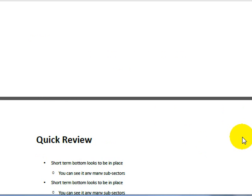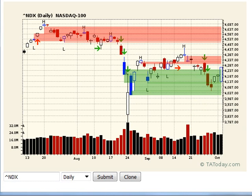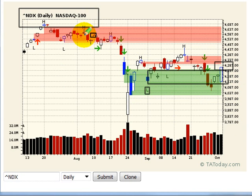If we look at, quick review, what happened, the short-term bottom, in my opinion, looks like it's in place. And you can see it in many of the subsectors, and you see it in the NDX. So let's pop to the NDX first and take a look at it. What I'm looking at here is the early indications that you look for to tell you that a turn is taking place. In particular, in this case, we have this swing point low. That's a bearish retest, regenerate. You got under it here, you stayed under the bar, now you're back over it. If you get one more bar up here, which would be tomorrow, that would give us a pretty good indication that this particular index, the first index and the strongest index, is in fact trying to show us that a turn is at hand.